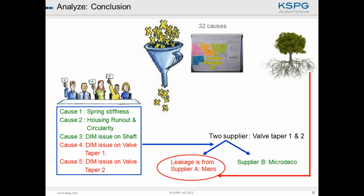The last two causes, cause number 4 and cause number 5, the parts wall taper 1 and wall taper 2, are the contributing factors for the leakage problem. And in detail, if you check the leakage, the parts coming from 2 suppliers, and supplier A is the major contributor for the problem. It means that is the root cause for our leak problem.